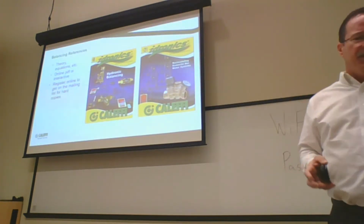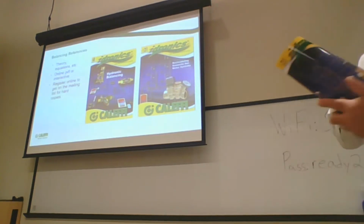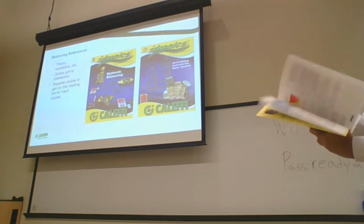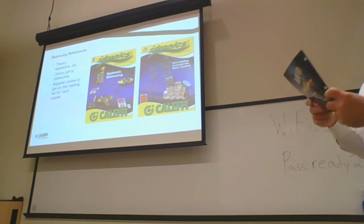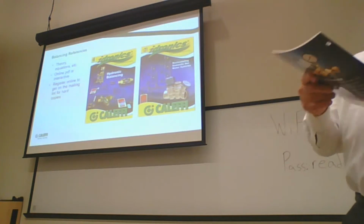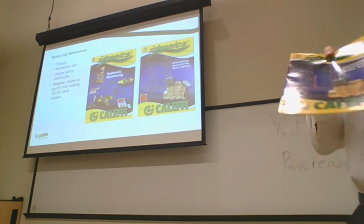So I brought some of these. You're welcome to take them. I have enough for everybody. This is a really good journal. It's not all about our company, okay? It's got really good information about applications and how to calculate things. And it's got a bunch of theory in it. It's super easy to read. These are also available online in PDFs if you don't want to take anything paper with you.